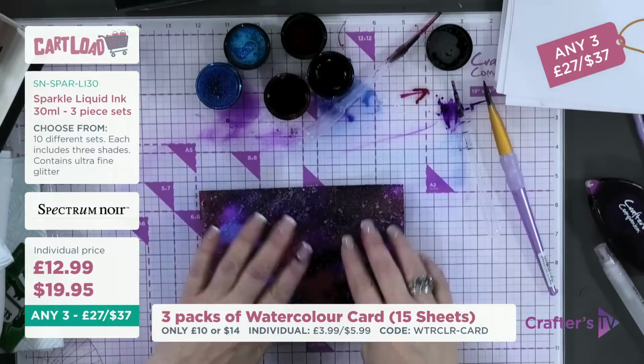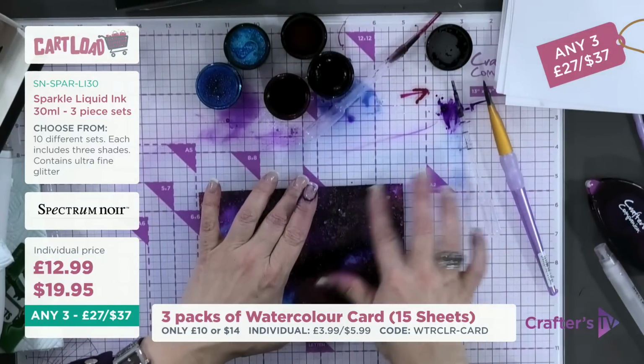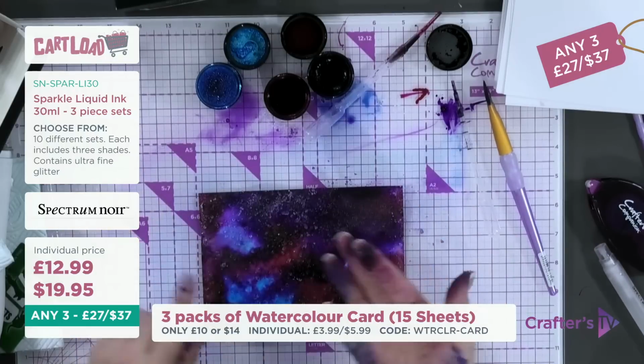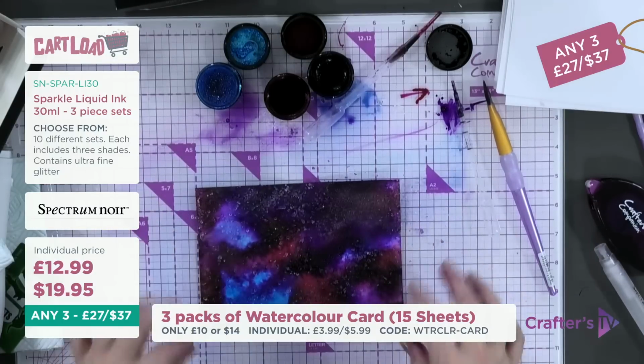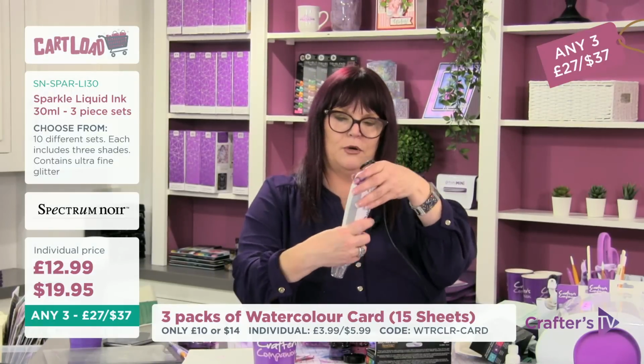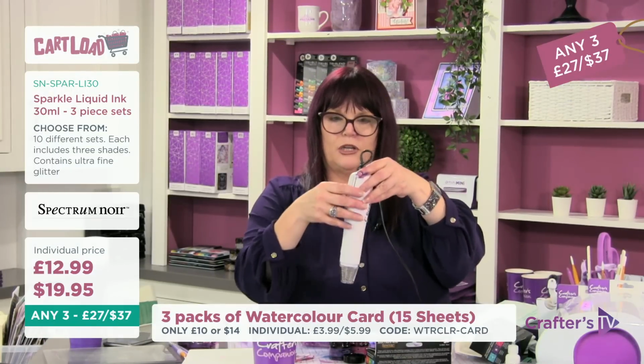Because what you're going to do when you've let it dry, and mine's a little bit wet, but I'm just going to show you a little bit. Oh, I don't know if it's wet because it's still a bit wet. Look. I can see. Do you know what? I might come back to that in a bit. In fact, no, I'll tell you what I'm going to do. I'm going to heat it up a little bit. I'm going to try and finish it off.